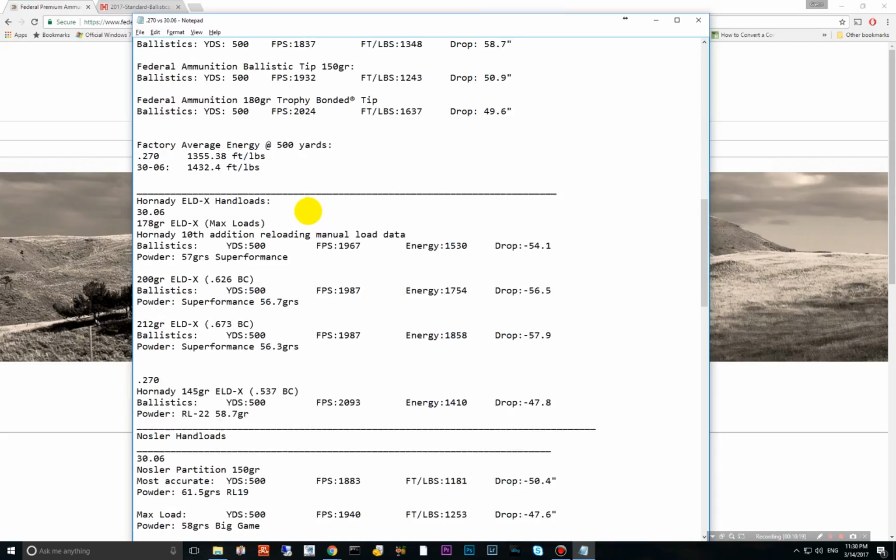Let's move on to some hand loads. The ELDX bullets are my favorite hand loads right now. I am looking into the new Nosler AccuBond Long Range bullets. I'm going to try those. But for right now, I really am liking these. I have the 7mm08. I did have the 30-06, and I did load some 178 grain bullets there, and I liked how they performed. You can see here, this is taking just the reload data from the manual.